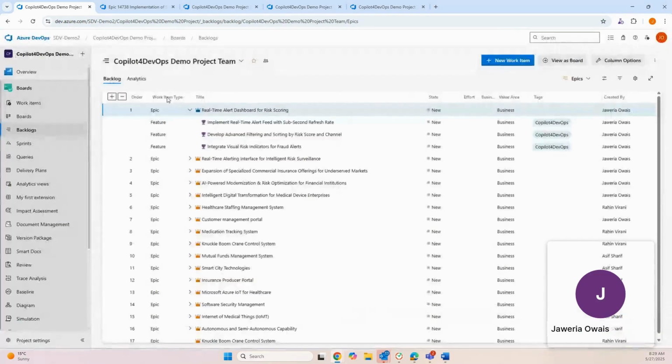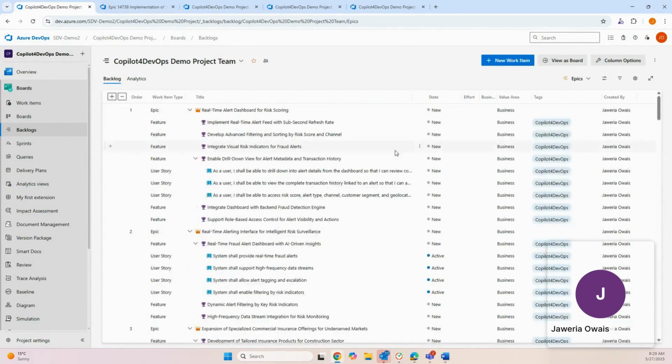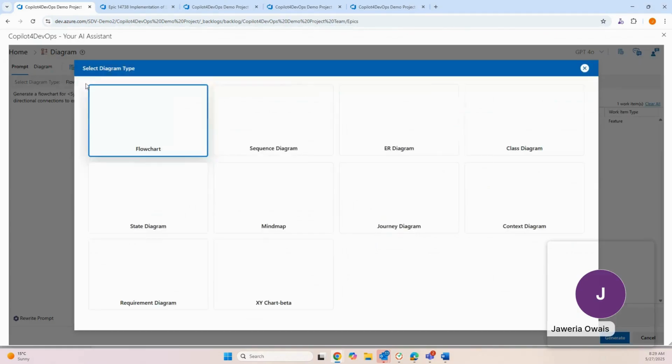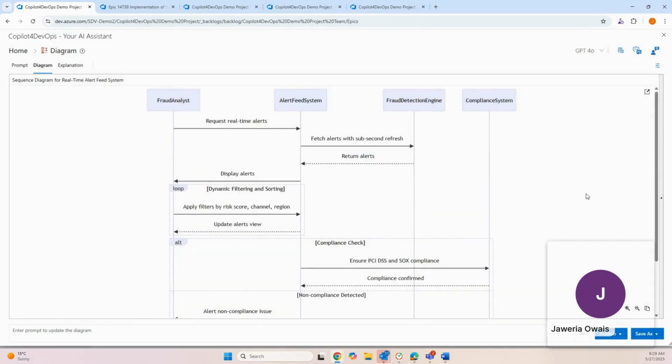I'll just give a quick refresh to my screen. And let's invoke the Copilot again. Now let's build a diagram using this work item instead. Once the tool analyzes your requirement, it will create your diagram based on your selected stencil, which in this case was a sequence diagram.